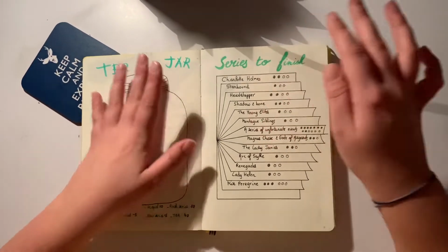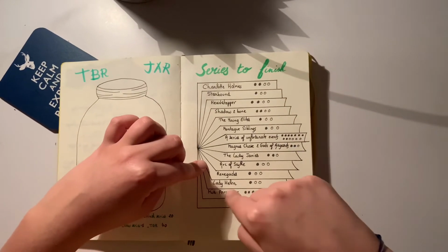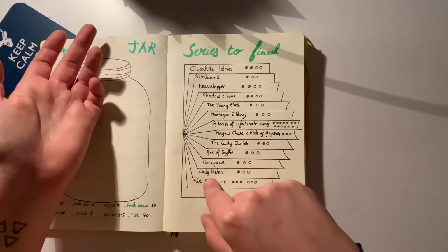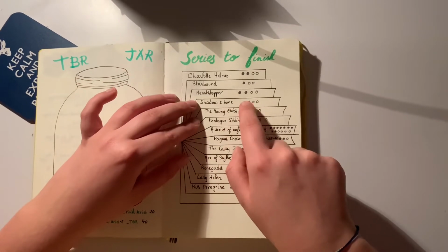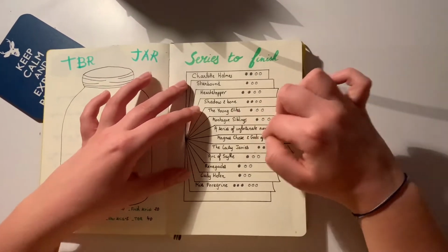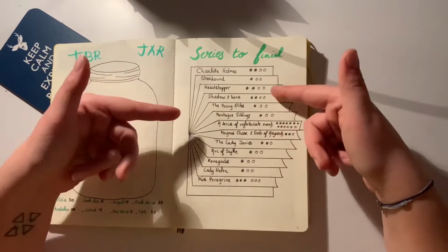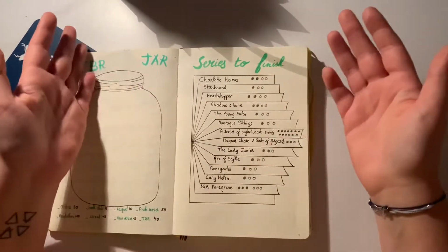We'll see. And here we have this page that I stole from Rachel Mary. It's basically all the series I need to finish. So here you have the 12 series I'm in the middle of, and the dark circles represent the books I've read, and the light ones the books I still need to read. And I'm going to color the circle every time I read a book. It's pretty simple. I like it. It's a good way for me to track where I am in a series, so I can see what series I need to prioritize or not.